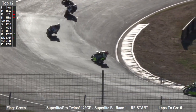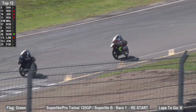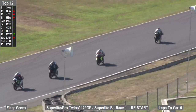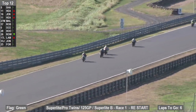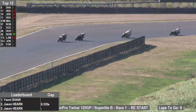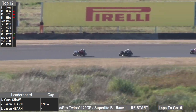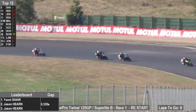So just trying to track them at the front of the field here, trying to find where they are, just coming out of the double-B by the look of it, coming on to the existing circuit very shortly. And we will get a good look at them at the Hi-Pool hairpin, but I think it is still Yanni Shaw in the front from the first start, and he's got quite the sizable lead as they head down into the Hi-Pool hairpin now.